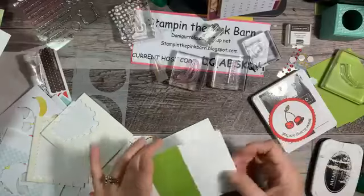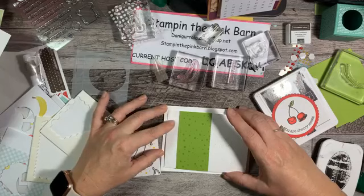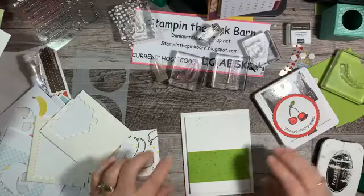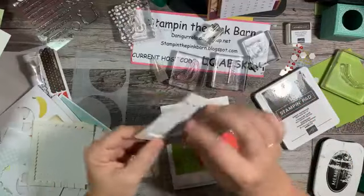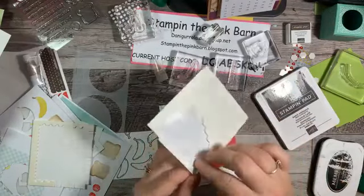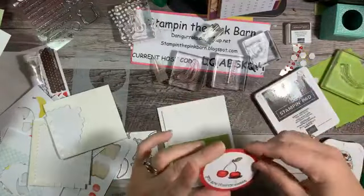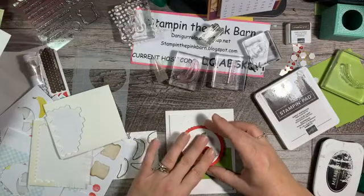Okay, and then add that to this. And I kind of just lightly lay it down there. I don't push hard until I know that I have it pretty straight, and then I can commit by pushing it the rest of the way down. Okay, and then that's going to go right there.